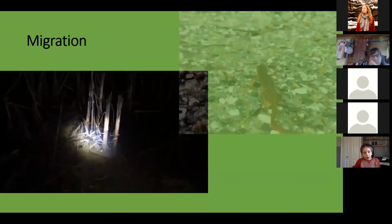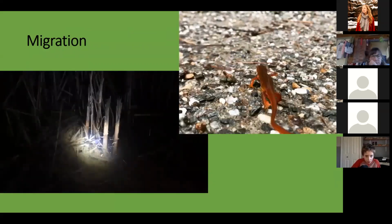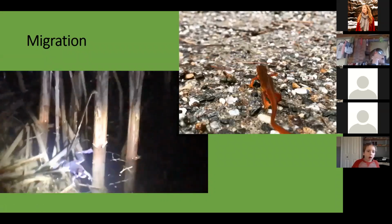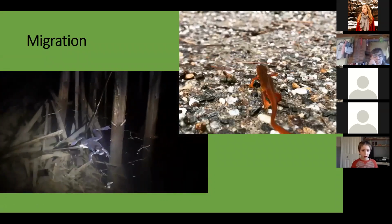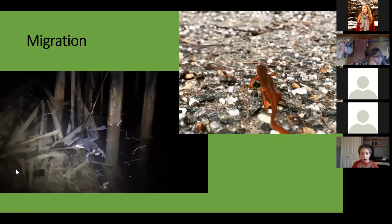So migration, I have this little video. The goal of migration is for them to mate. On these warm, rainy nights, they are deciding to get up and go because they are heading to these natal ponds, these ponds where they were born, to mate.